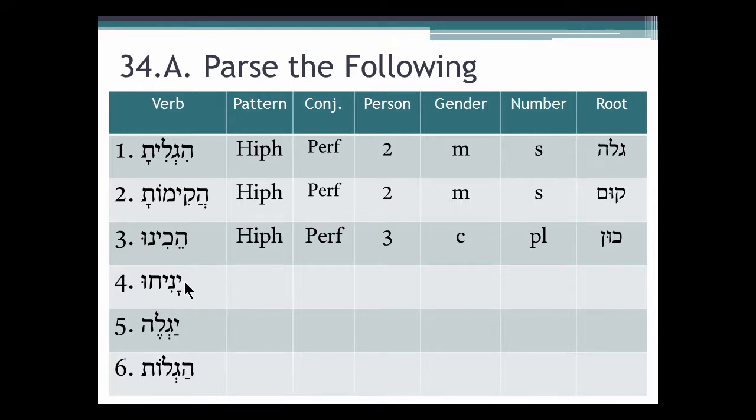Is that a prefix? Well, it certainly could be. Do we have a discernible lemma? Well, we have nun, and then chet. Again, we're always considering the hirik yod here as a vowel. So does that help us with our vocabulary? At this point you have to think that something either dropped from the front, something dropped at the end, or something dropped in the middle. Again, these are weak verbs.